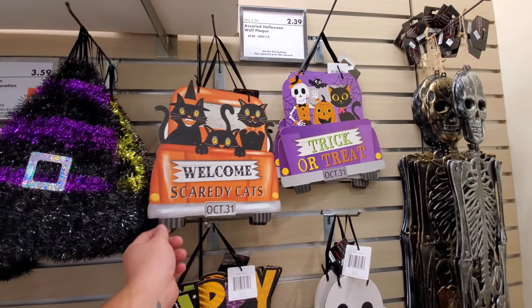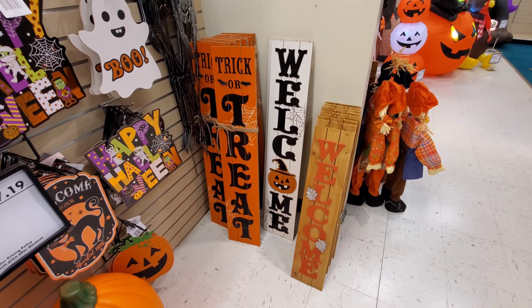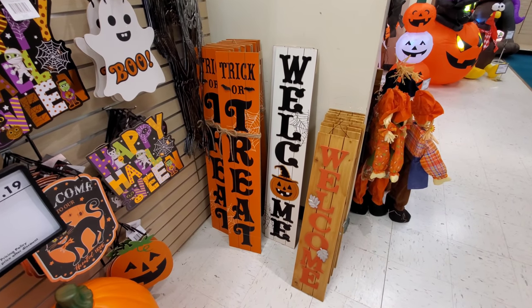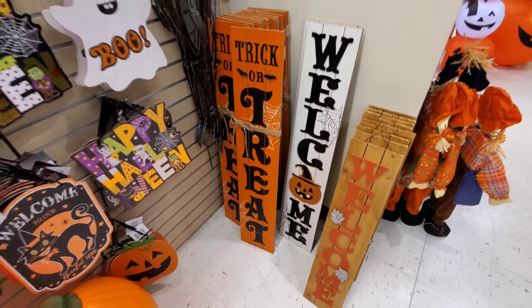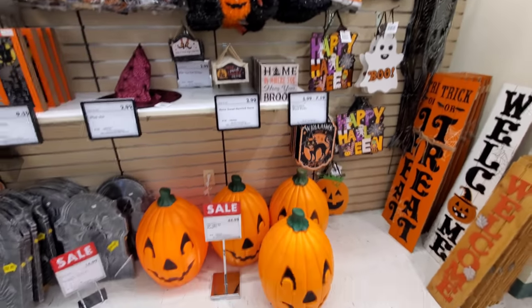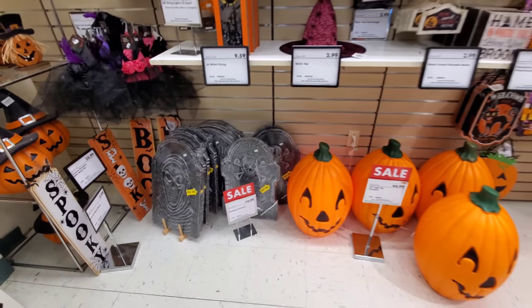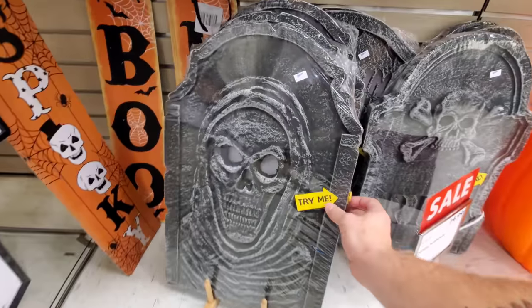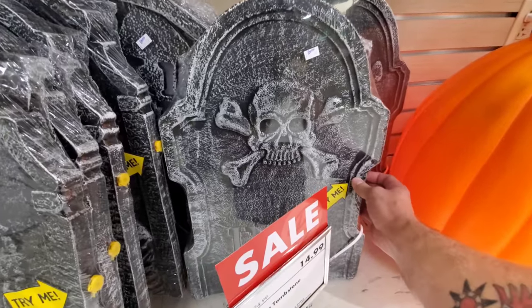Welcome, scaredy cats. They have some pretty nice welcome signs and trick-or-treat signs here. I think we saw these ones at the other location as well. I did like this one the most with the pumpkin on there. That one's really fancy. And not like Applebee's, but like BOSCOV'S. Pretty nice sized jack-o'-lanterns here. They light up. They got the fake tombstones again. I know we saw this one at the other location. But I don't remember seeing this one.